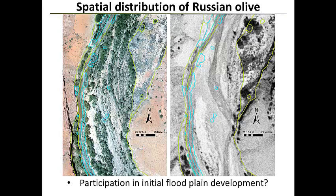This shows a detail of that area, and perhaps a poor choice of colors here, highlighting stands of Russian olive. And you can see in the 2010 photo that the Russian olive are primarily located next to the currently narrow active channel, a few scattered Russian olive in a former overflow channel on the modern floodplain. Overlaying on the 52 imagery, you can see again the Russian olive is not involved in the early floodplain formation, thus confirming its much later participation in the narrowing process.